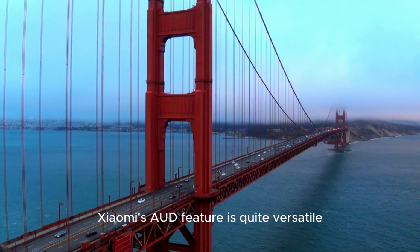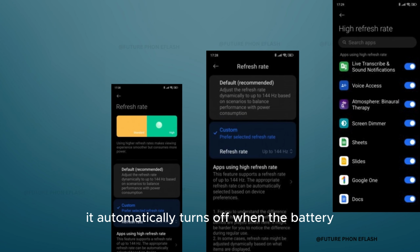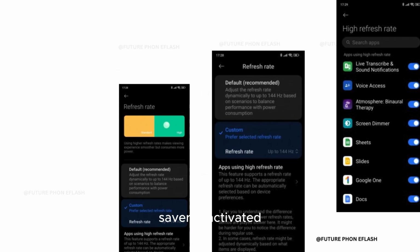Xiaomi's AOD feature is quite versatile. You can keep it always on, have it light up for 10 seconds with a tap, or schedule it just the way you like. And for those battery-saving warriors out there, it automatically turns off when the battery saver is activated.